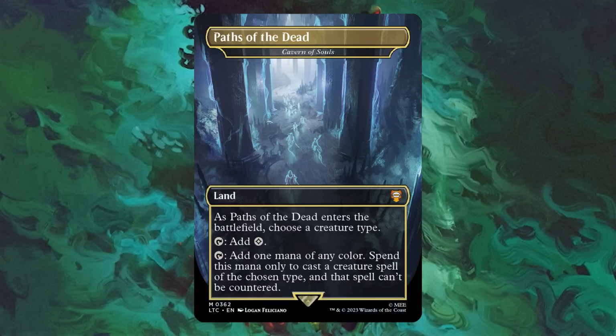Here's another big one, Paths of the Dead. This is Cavern of Souls. They have us in restored copies, almost $60. The Modern Masters 2017 copy, also about $60. Same is true for the Ultimate Masters and the copy from the list. That Double Masters 2022 copy, a little bit cheaper, maybe closer to $55, $56.